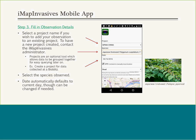We'll do this for various reasons. Certain agencies have aspects that they want to keep certain data together. For example, Pennsylvania Sea Grant has their zebra and quagga mussel database. Whenever we get data from them for that specific data set, it goes in a project that we have called the zebra and quagga mussel database. So it's purely optional. If it doesn't make sense for you to put your data in a project, then don't feel like you need to. But that is an option that you can do. Figure out if you want to put your data in a project or not.